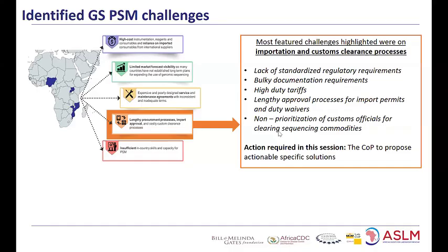So, like I was saying, the genomic sequencing supply chain faces multiple challenges, with one of the most frequently cited bottlenecks being the complex importation processes at entry points. This issue is constantly raised by countries and procurement entities. And we had a bit of a discussion in our last CoP session when we were talking about MPOX diagnostics bottlenecks, and this thematic area really came out as being a big issue in these countries.